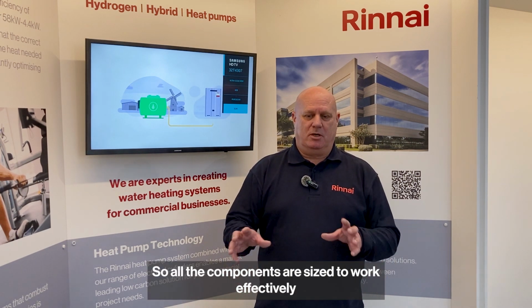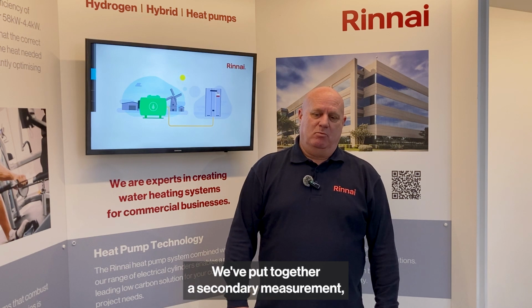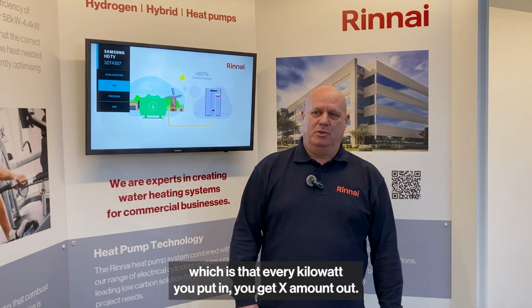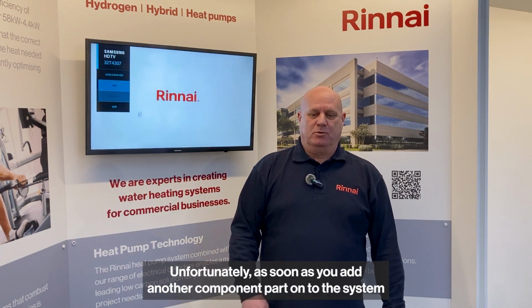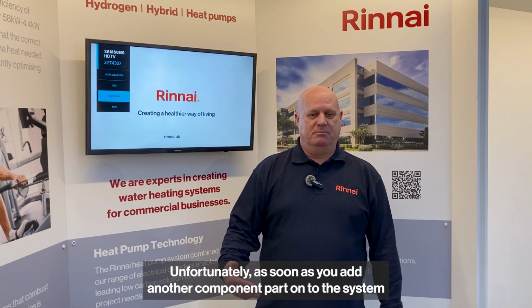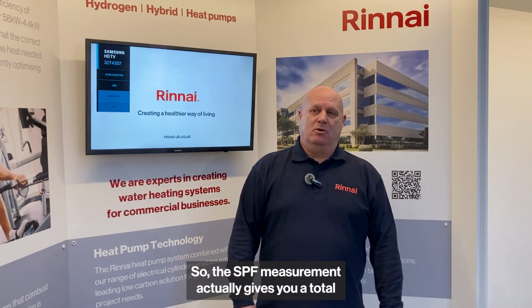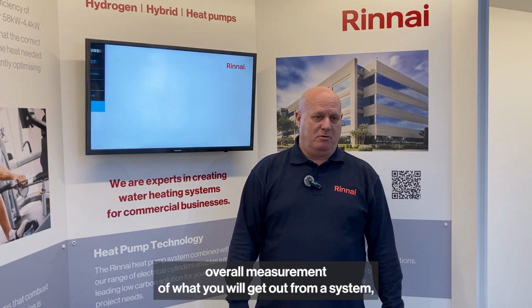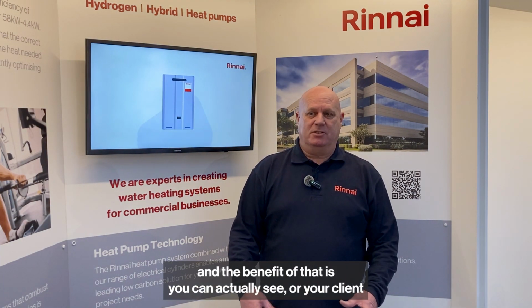The key benefits from our H3 is that we offer a whole design solution. So all the components are sized to work effectively with each other, giving you better performance. We've put together a secondary measurement, if you like, because most heat pumps are COP and SCOP, which is that every kilowatt you put in, you get X amount out. Unfortunately, as soon as you add another component part onto the system, that lowers the performance. So the SPF measurement actually gives you a total overall measurement of what you will get out from a system. And the benefit of that is you can actually see, or your client can see, what their running costs would be.